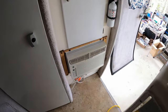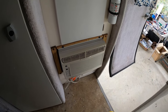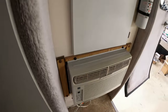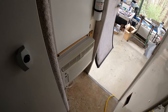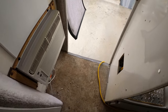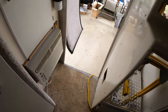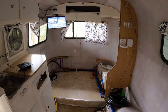If it is that warm, the air conditioner will be on, and it does work. It works great. I may upgrade at a later time, but this is an Energy Star unit, so it's already a pretty good unit, I hope. We'll find out more when we start running it. But it's directly across from the intake vent or intake fan that will keep the battery box cool. So on really hot days in the summer, this will be a must to keep all the animals from overheating.